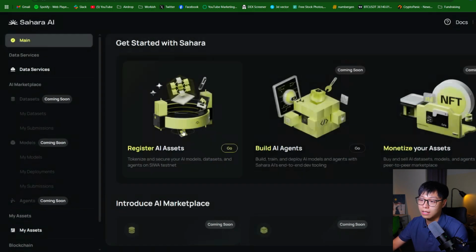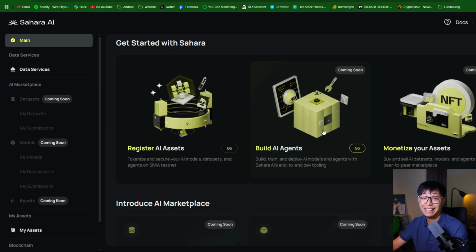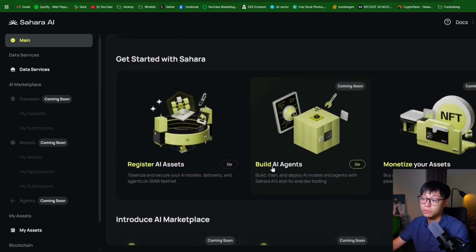But if you want, you can connect your wallet and you can start publishing it, posting it, registering it on Sahara AI. And in later stages where they allow you to build the agents, you can use your own data sets to build the agents on top. You know what I mean? Or you can use others' data sets and build your agents on top. But obviously, you need to pay the money to do so.